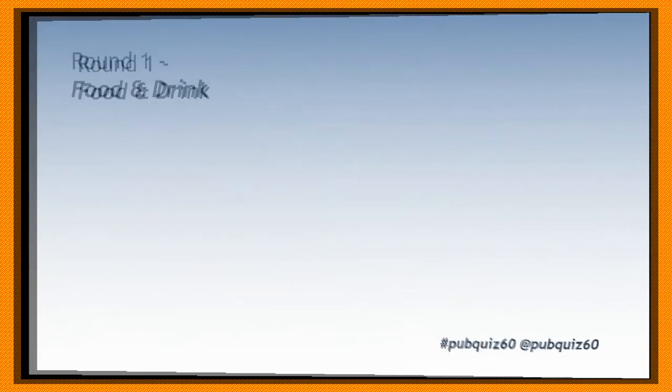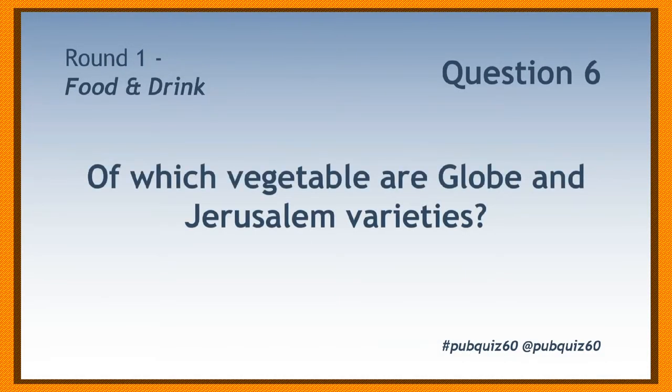But we go back to the single point questions again. Question 6, just for 1 point when it comes to marking: of which vegetable are globe and Jerusalem varieties?